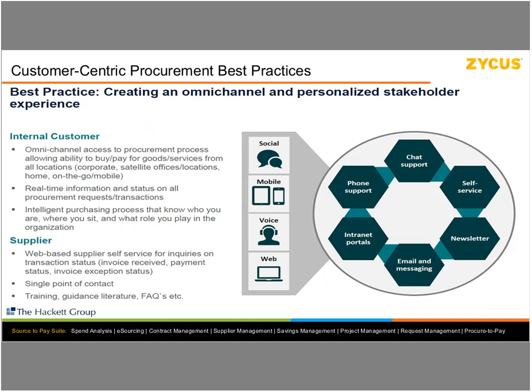So let's talk about some other best practices in this area. This data, again from the Hackett Group, is about creating an omni-channel and personalized stakeholder experience. So what does omni-channel really mean? It means making the procurement function available and accessible through all manner of means, whatever is most convenient for that stakeholder. Whether that's a traditional web application through a laptop or desktop computer, or through a mobile device, or through voice access or social media, it means being available to those stakeholders 24/7 in whatever means is most efficient for them to engage and communicate with the procurement function.